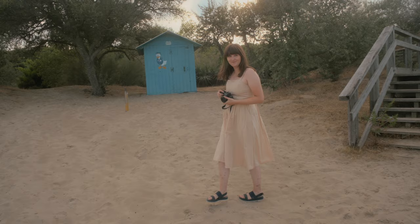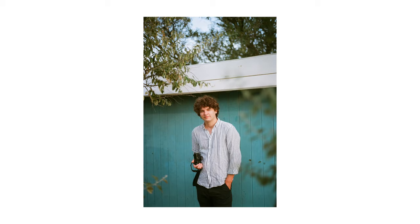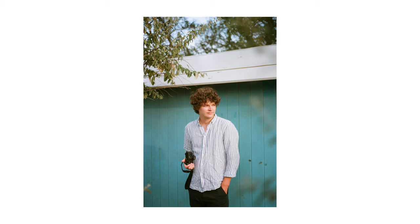We love working with color in our images, so when we discovered this turquoise blue hut with a painting of Donald Duck on it, we definitely had to take some pictures of it, and we also took some portraits later on, as the colors just matched the exterior perfectly, and we really enjoyed shooting portraits in this golden light.